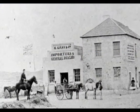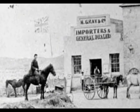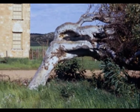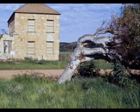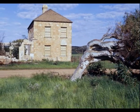The area was first settled in 1852 and within a few years rapidly developed into a highly successful wheat growing area. The Hampton Arms Hotel was constructed in 1863 and like many buildings in the area was built of limestone. It was to serve an area of over 1,000 wheat farmers.